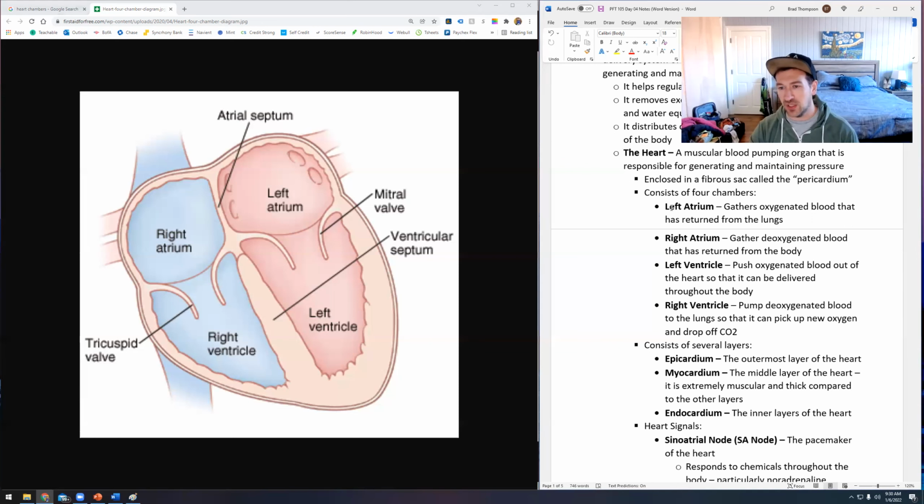So we're going to look at the left atrium and the right atrium here. The left atrium is going to gather oxygenated blood, right? Left atrium, red. The right atrium is going to gather deoxygenated blood. The left ventricle is going to push oxygenated blood. If it's oxygenated, we need to get it to the body tissues. The right ventricle is going to pump deoxygenated blood. If it's deoxygenated, it needs to get to the lungs, right? So those are the various chambers of your heart.